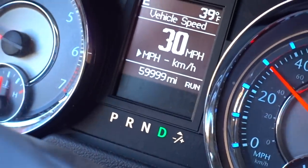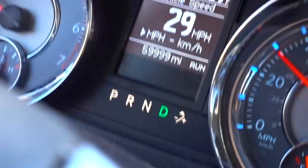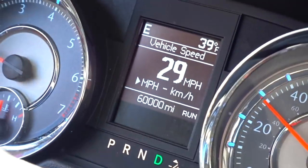One mile? I mean, come on. There we go. Hey!